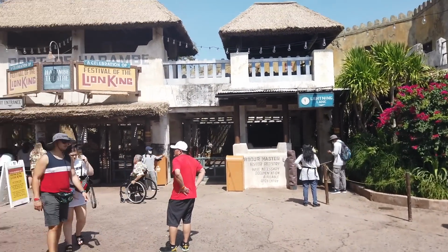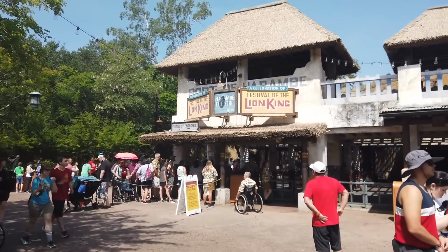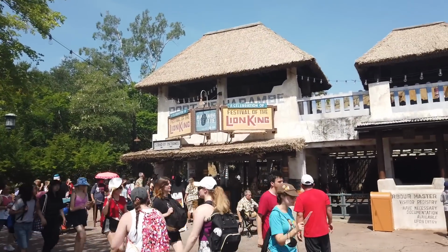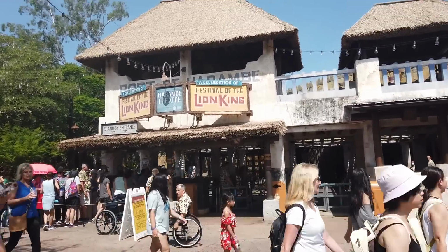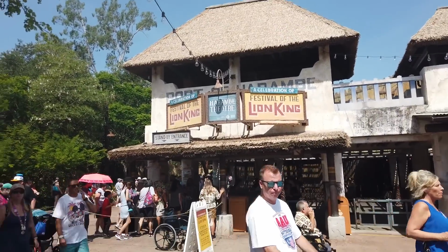So to see the Festival of the Lion King, you're going to want to arrive early. Don't cut it close. This is not a show that you can walk into right as it's starting, like many of the shows in Hollywood Studios. So just make sure you're getting here a little early if you want to see the show. It is definitely worth doing. It's a favorite for many. It's actually not one of my favorites, but to each their own. So Festival of the Lion King, there she is.